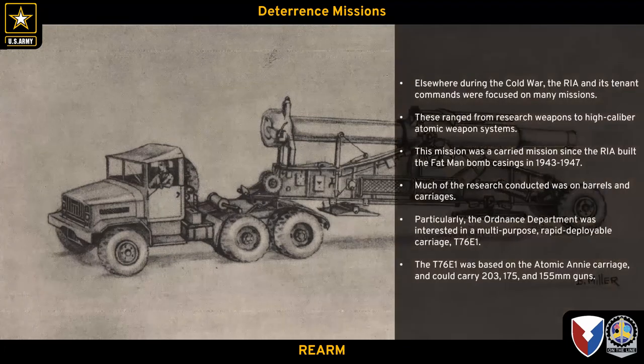Both of those 76 models were designed to be more portable versions of the large atomic annie carriage that many people are very familiar with. The problem with the atomic annie carriage is that it took two prime movers, two semis to move. It was a honking thing to move. It was actually based on railway artillery. So the triple threat carriage here was designed to be moved by one prime mover, quickly put in place, and then quickly moved if necessary.